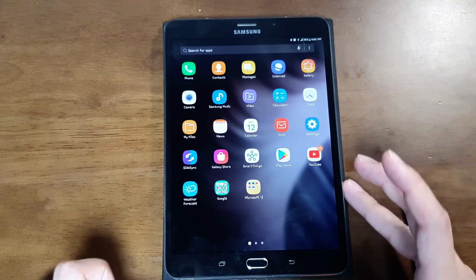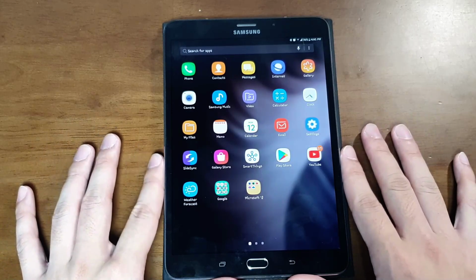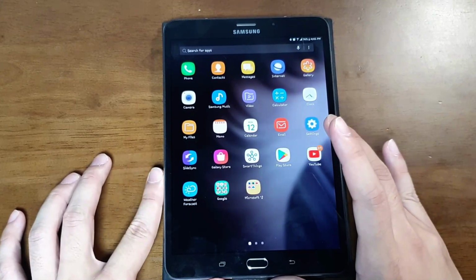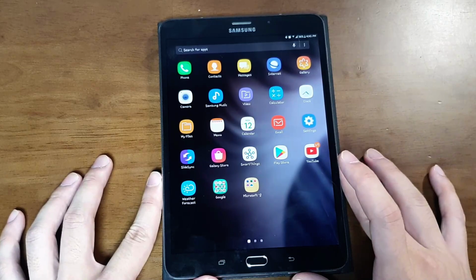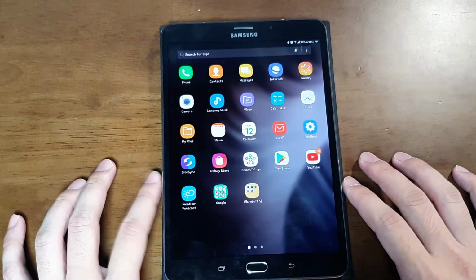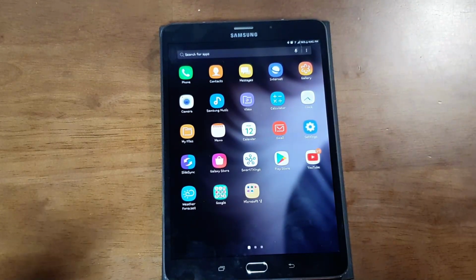Also, the operating system is Android Nougat, so almost every app I use is usable on this tablet. One thing: iOS supports OS versions longer than Android, and even Android doesn't support as long as iOS, but it's still usable because the default first-party apps are updated separately from the OS update.